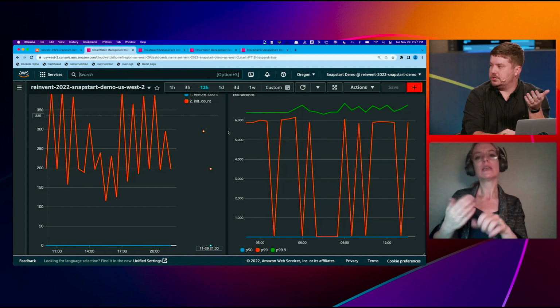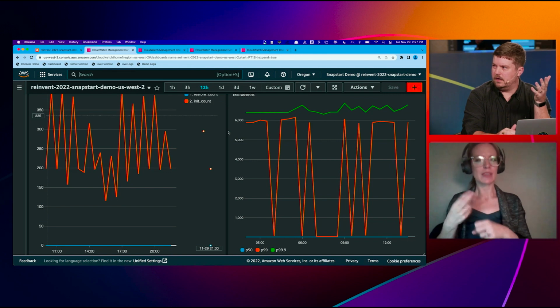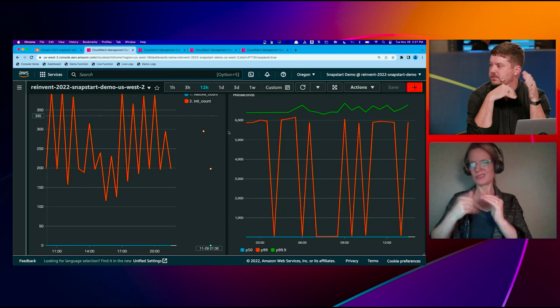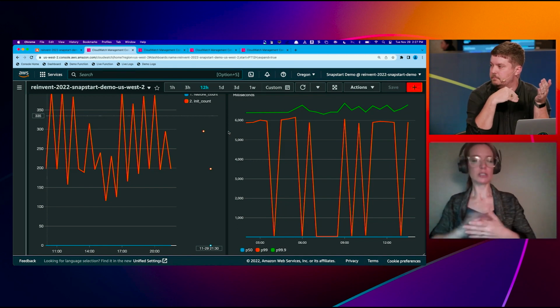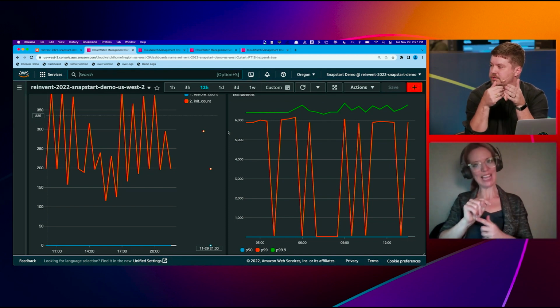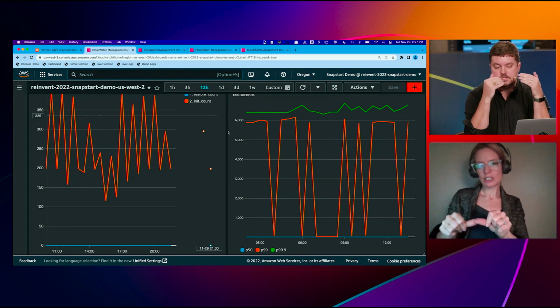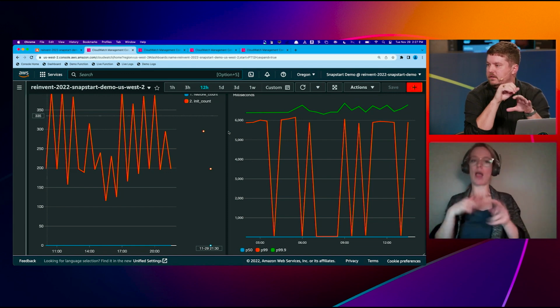So I'm using a function URL, which is a feature that was announced about a little less than a year ago, to get the all-up latency of the Lambda function. To look at the all-up latency, you have to include the init time. But if you look at Lambda's duration metric, all you're seeing is the billed duration, which for the Java runtime does not include the init time.